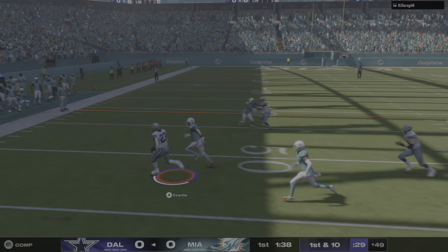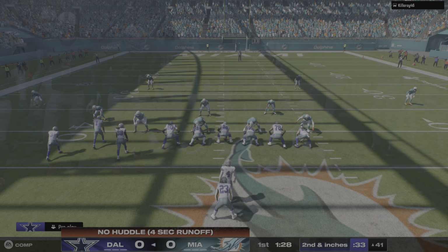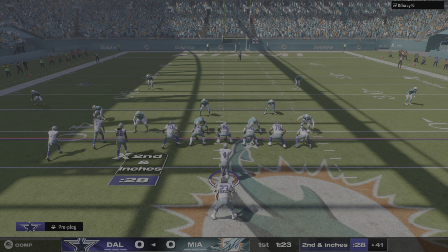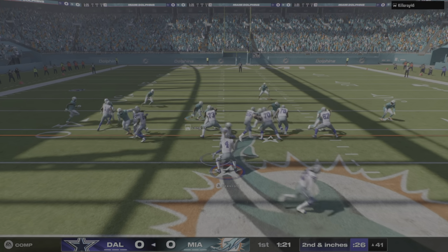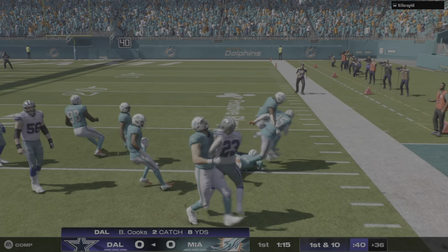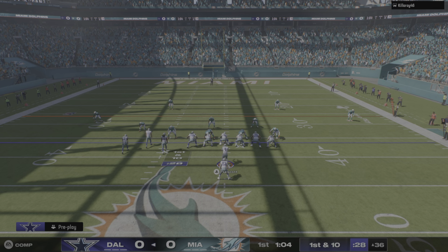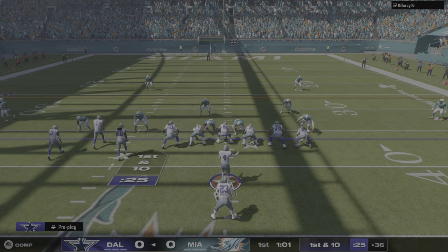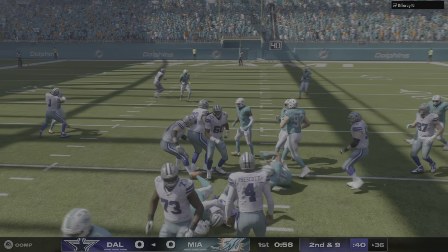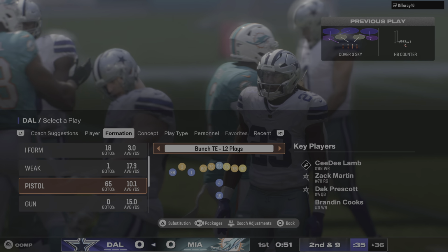Here's a carry for Dowdle. And a nice run there. He'll be stopped just shy of a 1st down. A pickup of 9. On the ground, it's Dowdle. Not much to speak of on that one. Maybe a gain of a yard. It's 2nd down.